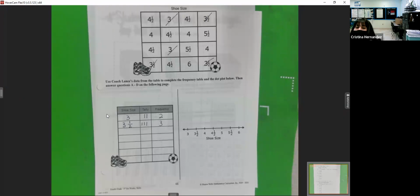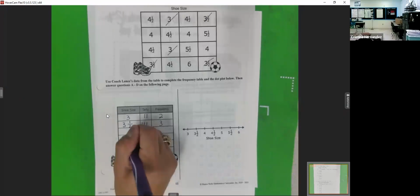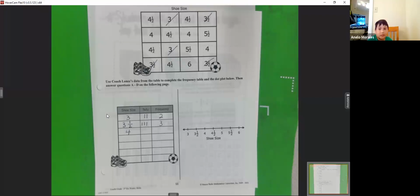That's just my opinion. What's after 3.5? Who can tell me? What's our next number up there? 4. How many 4s are in there? How many 4s do we see? 3. We see 3. 1, 2, 3.